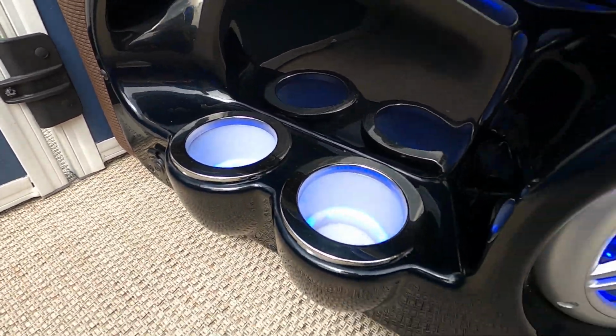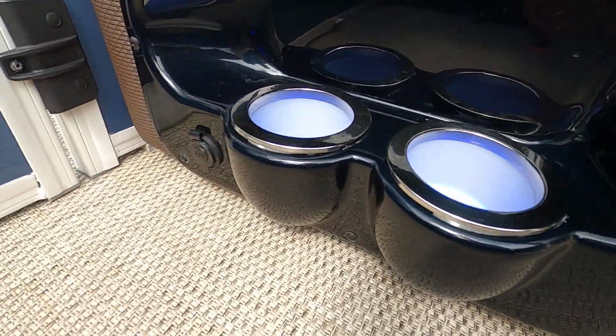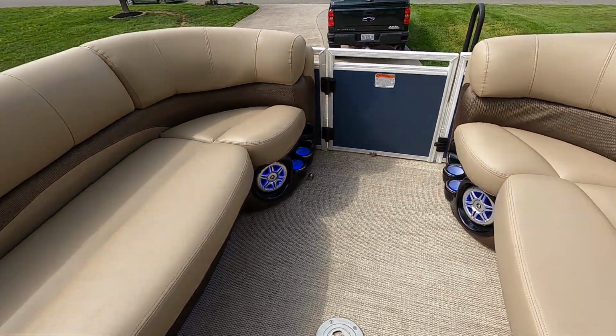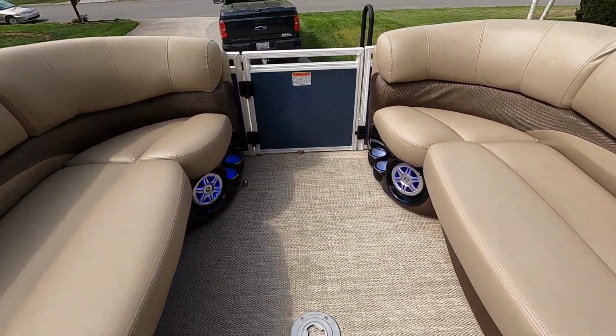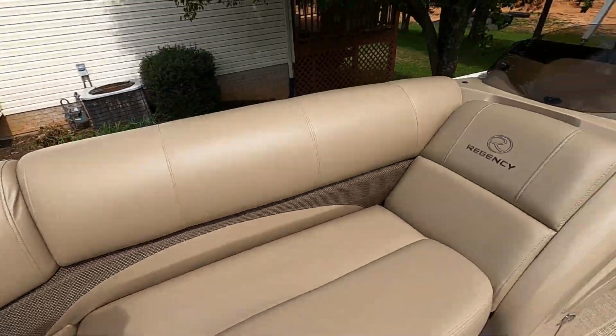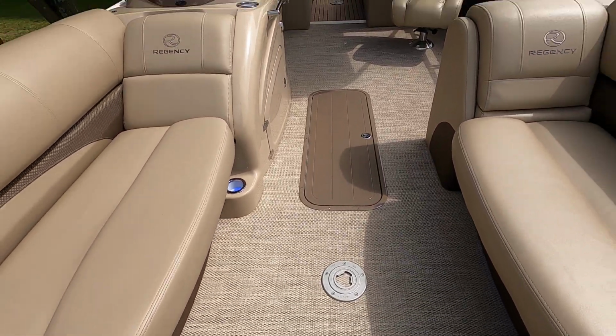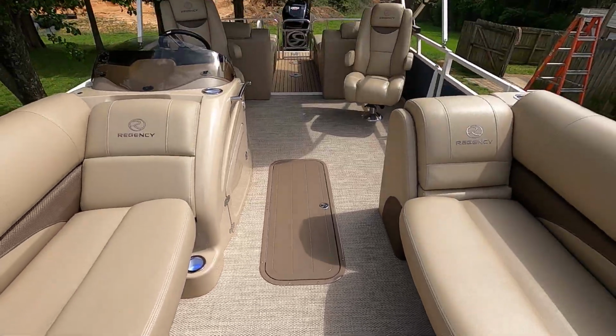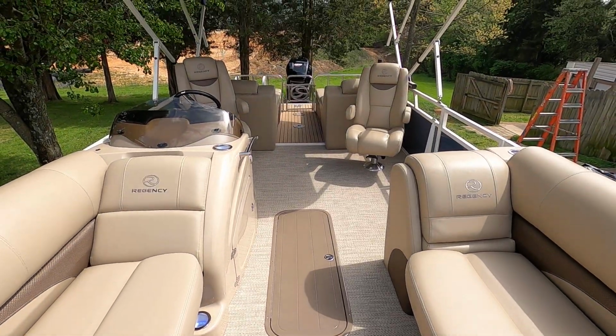And again, I've got those LED lights on, so we've got lighted speakers and cup holders. There's a 12-volt power outlet here. There's another one over here. We've got 5 12-volt power outlets on board. 5 speakers, 11 cup holders. There's a removable lounge table that can be mounted either right up here near the bow or back near your rear facing lounge seats.